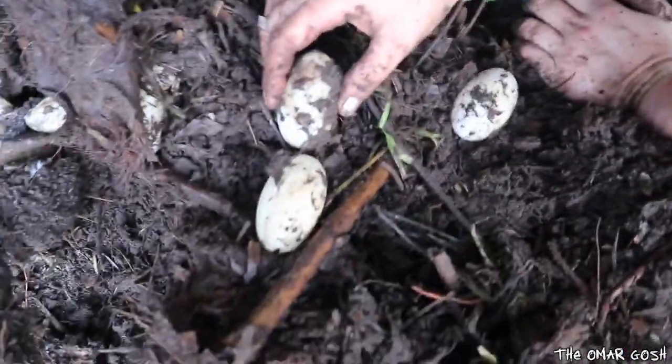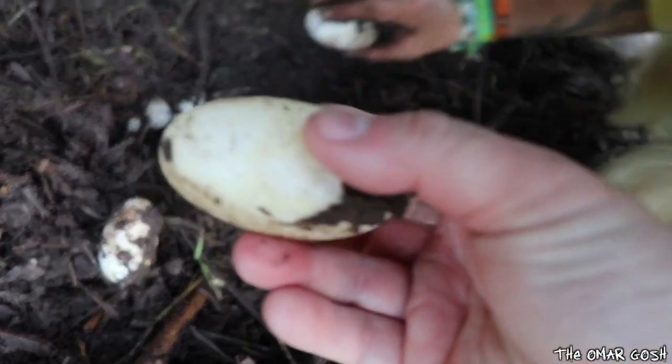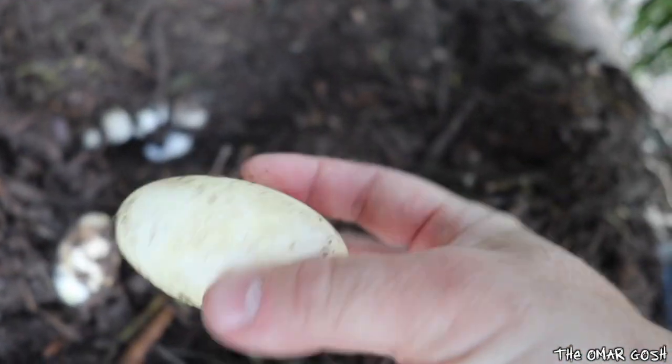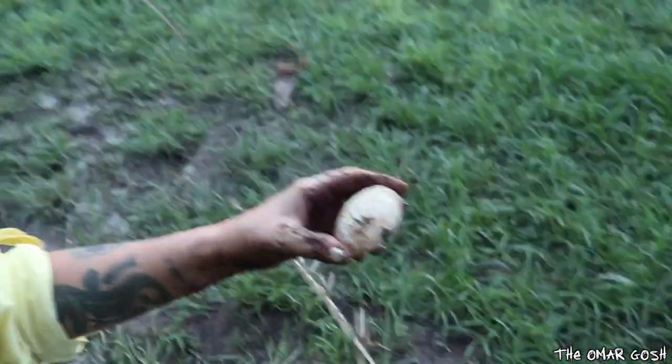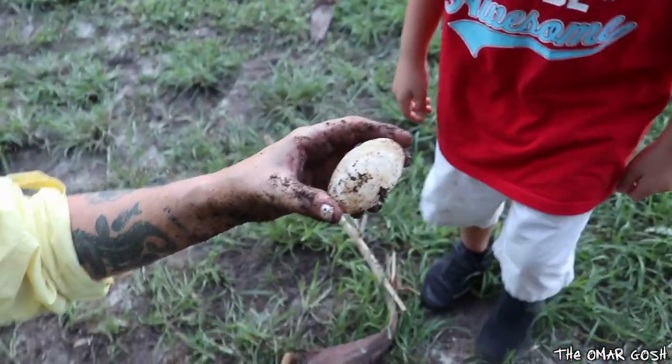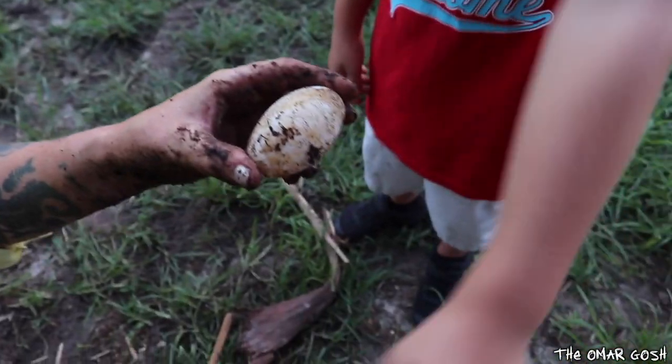That one's probably not good either. But there you go. Boston, you want to see an alligator egg? Wow. You can see how it's light? It's not fertile. That one's fertile though. Want to see? How long will those take to eventually hatch? About 60 days. Wow, that's not bad.